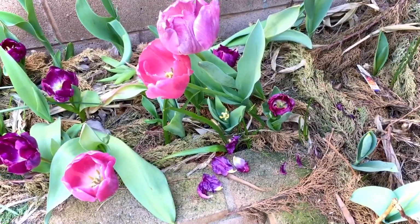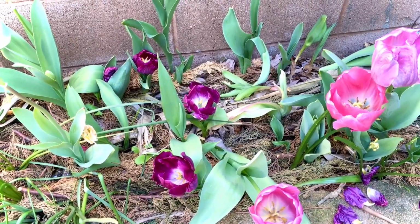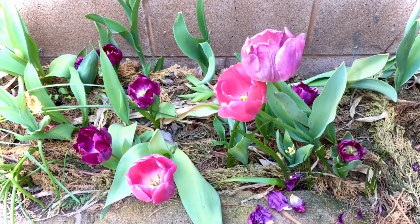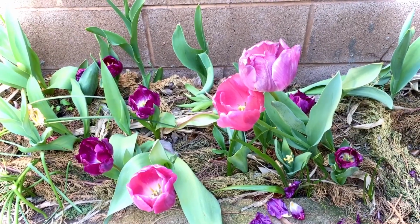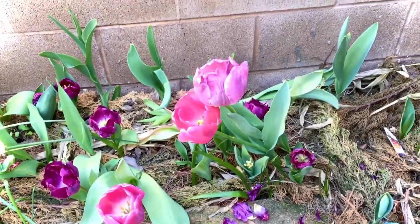And then after that came these darker ones here. I think those are Negrita, and they bloom a long time. And then after that, I got these tall ones, which I don't know what they are. They were a lavender color, and now they're turning to a rosy pink color, and they are lasting a long time. So yeah, this is great.